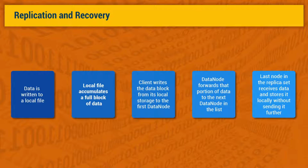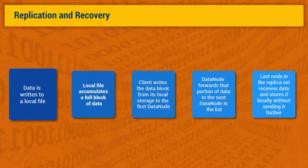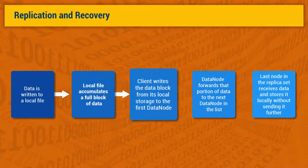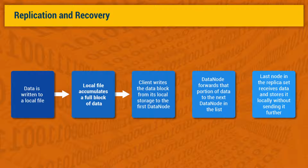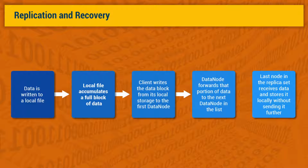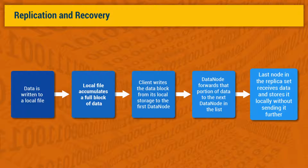So, when a client is writing data to an HDFS file, this data is first written to a local file. Then, when the local file accumulates a full block of data, the client consults the NameNode to get a list of data nodes that are assigned to host replicas of that block. After that, the client writes the data block from its local storage to the first data node, which stores the received blocks in a local file system, and forwards that portion of data to the next data node in the list. This is repeated by the next receiving data node until the last node in the replica set receives data, which stores data locally without sending it any further.